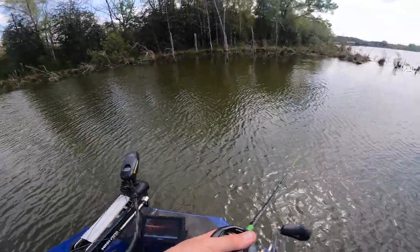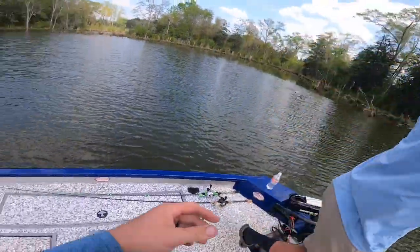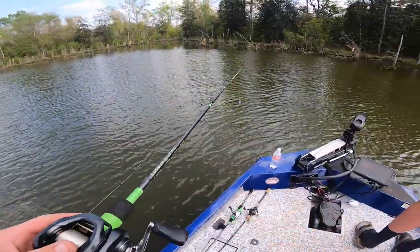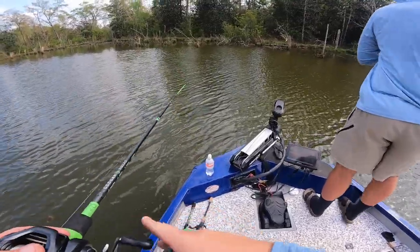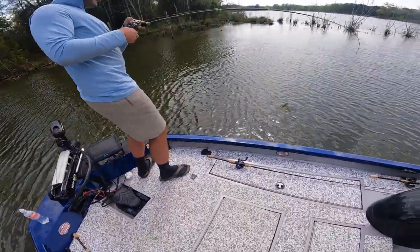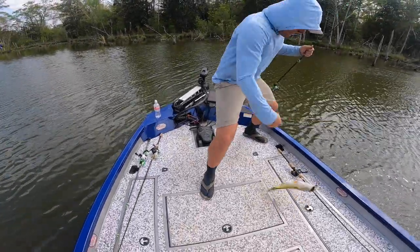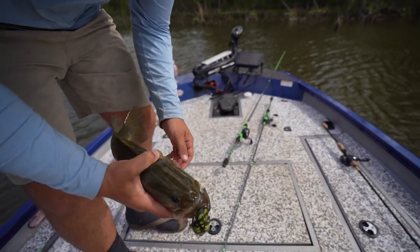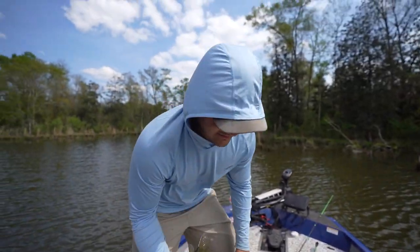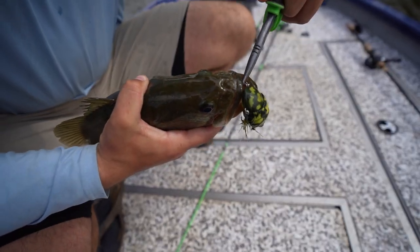Oh, got him. Could be nice. Could be. Oh, that's the biggest one of the day, Badge. It's a 3. Doesn't matter. Land him. Come here to daddy. That's why we don't quit the challenge. That's why I love the battle bug. Oh, get him in, Badge. Nice fish, dude. Nice fish, buddy. I'm not even going to try to touch those trebs. Yeah. Those little guys may do some absolute damage.